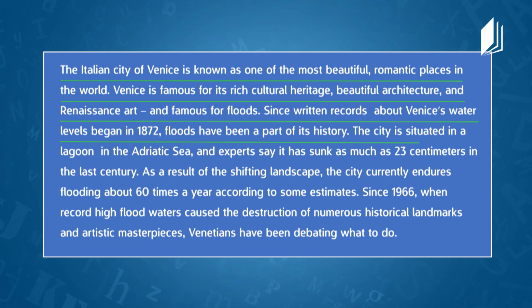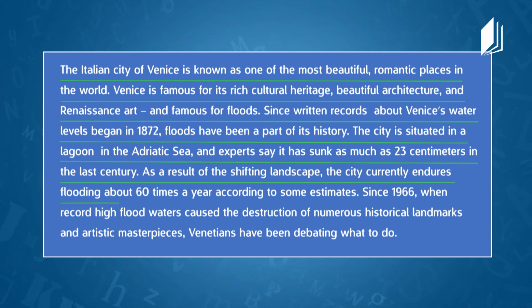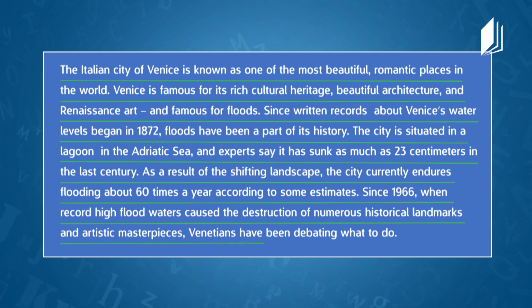The city is situated in a lagoon in the Adriatic Sea, and experts say it has sunk as much as 23 centimeters in the last century. As a result of the shifting landscape, the city currently endures flooding about 60 times a year, according to some estimates. Since 1966, when record-high flood waters caused the destruction of numerous historical landmarks and artistic masterpieces, Venetians have been debating what to do. They really have to think about what to do.